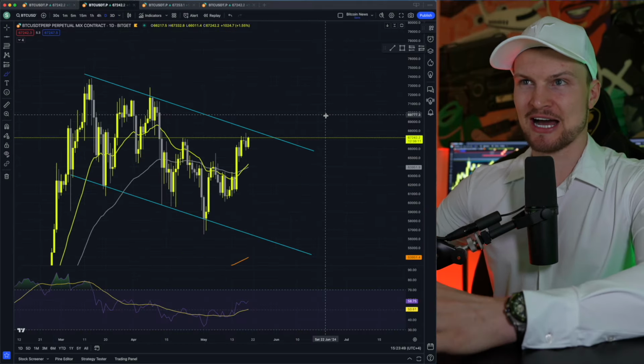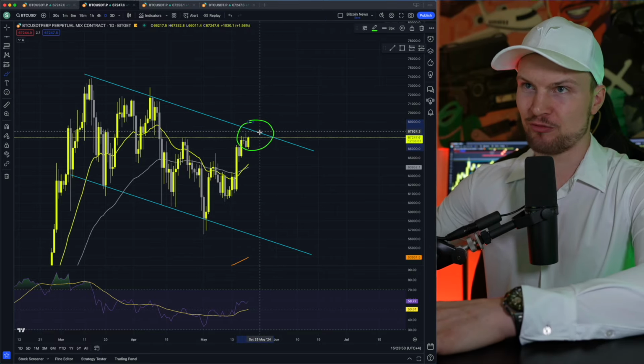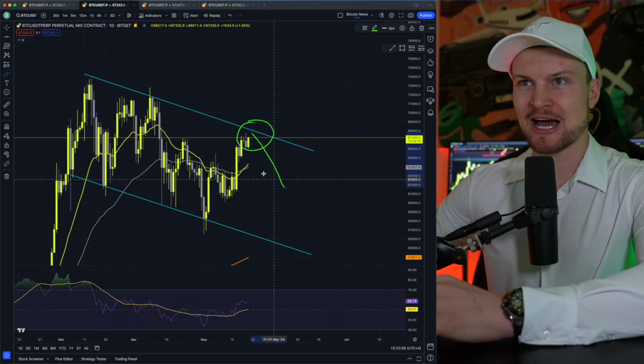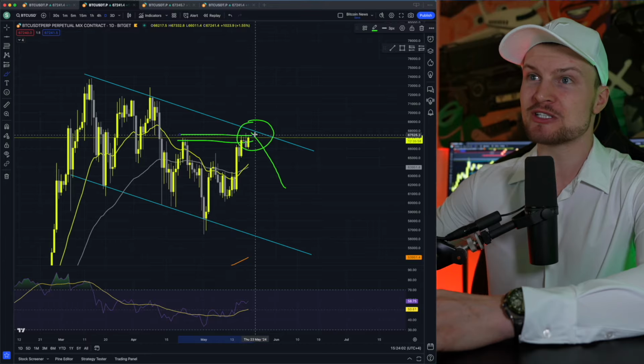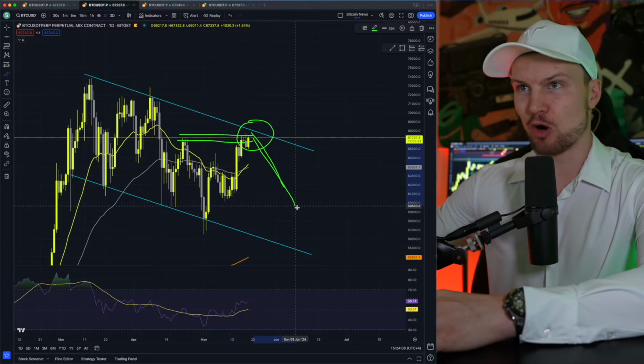Now we have to be really careful because number one, we are very close to this trend line here on the bull flag where, like I said, we could get rejected. Also, at the same time, we are in the middle of this resistance zone. Again, we have two potential reasons why this level is a rejection level to drop lower.